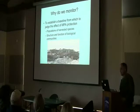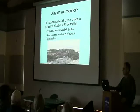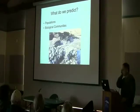And we want to see whether there's a benefit with respect to MPA protection, with respect to populations of harvested species, and very importantly, the structure and the function of the biological communities. Are they having an effect on the overall community that you have in a particular location? What do we predict? We have predictions in two ways, both in terms of populations and biological communities.